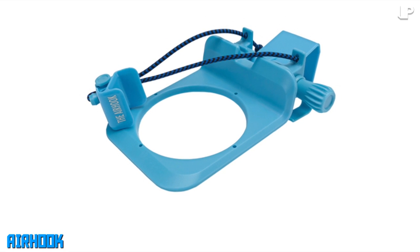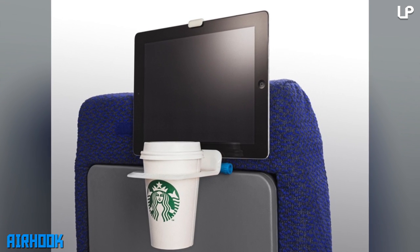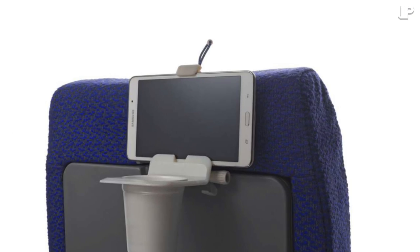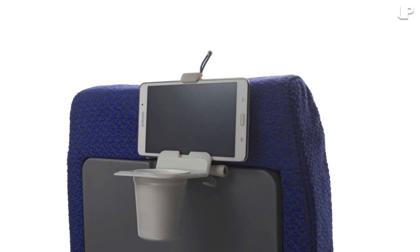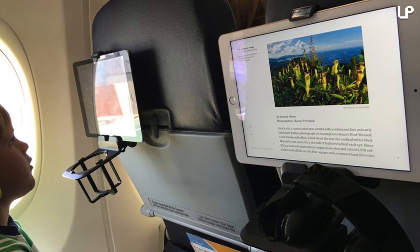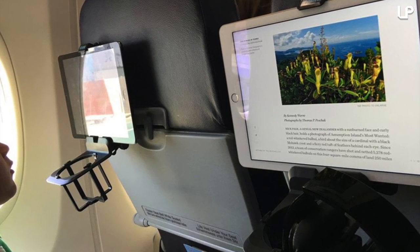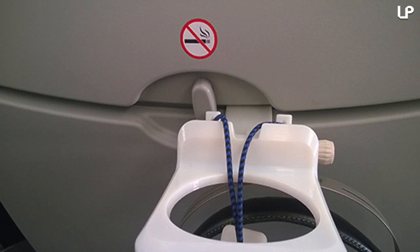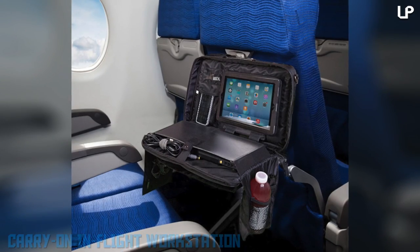Number 6. Airhook. This universal holder is designed to attach to smartphones and tablets up to 7.5 inches in length. It is also built as a beverage holder. The two-part system clips to the seat back in front of you, allowing you the freedom of not opening your tray table. Sporting an adjustable design, the device can be angled for easier viewing when your seat is in a reclined position, perfect for families traveling with young children. It has a simple three-part setup as it secures quickly onto the edge of the tray table with a clamp and bungee system.